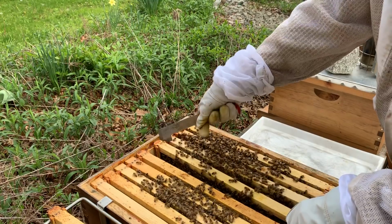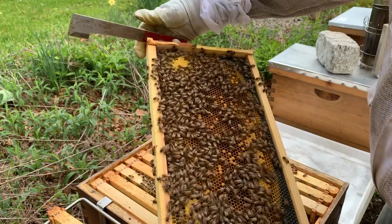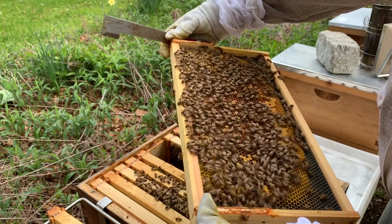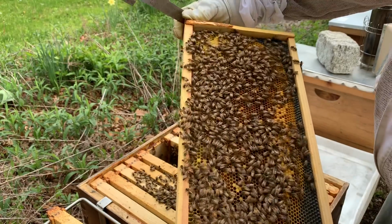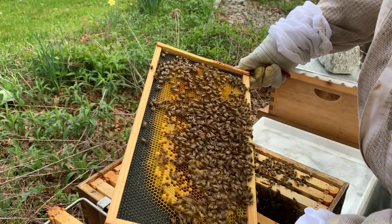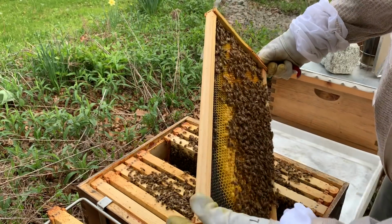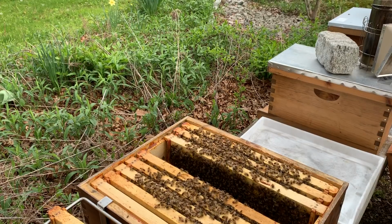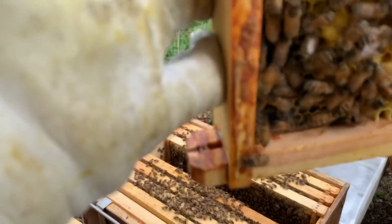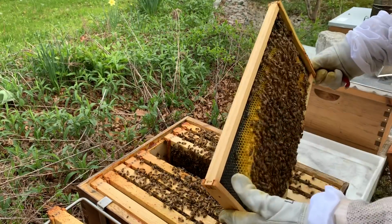Looks really good. Maybe I'll kick one of those empty frames down. There's a whole bunch of young larvae coming back. Capped brood in the bottom edge, top edge, and eggs in the corners. And I don't see my girl here either. So, oh, that's a super seeder cup. Don't know if that's right on the edge. Don't see anything in it. I guess I could call it a swarm cup because it is.